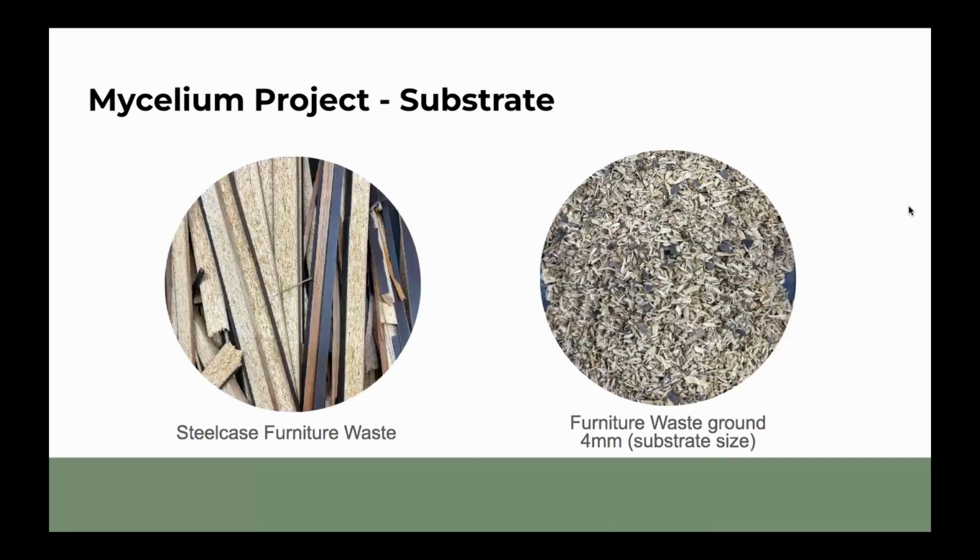To promote circularity, we chose to use wood furniture waste from Steelcase Office Furniture Company as a substrate. This waste does not include plastic. The black components on the furniture waste pictured is paper. This was also ground by the Filmmaker 8 times and then ground on the 4 millimeter blade to produce these results.